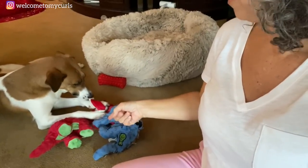So we have a theory. Actually, Randy came up with this theory about why Pollux was tearing up his bed. So you know Pollux loves to tear up stuffed animal toys like he's doing right now. He just instantly, the minute he gets them, starts tearing up anything that is stuffed. Stuffing, squeaky, fabric, he tears it up.